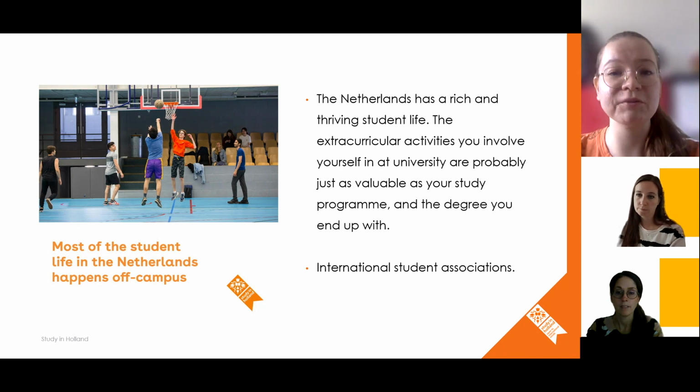Also, many cities have separate associations which are not connected to any institutions. There are usually some pub gatherings or restaurant gatherings or just other meeting spaces where you can just go ahead and hang out with other people. And I would say that in the Netherlands, the higher education community seeks to be part of the society, and it is not isolated from it.